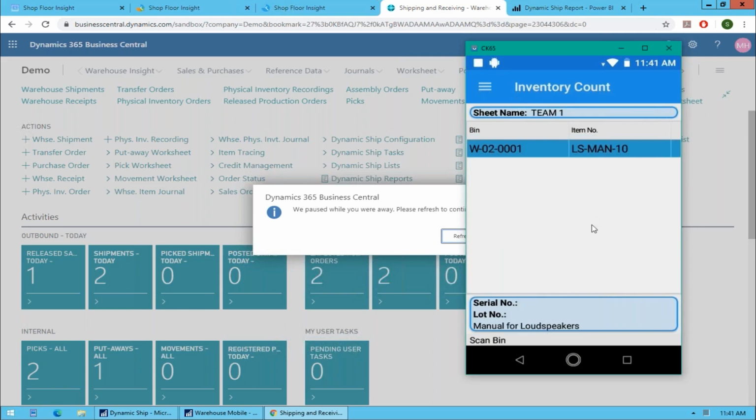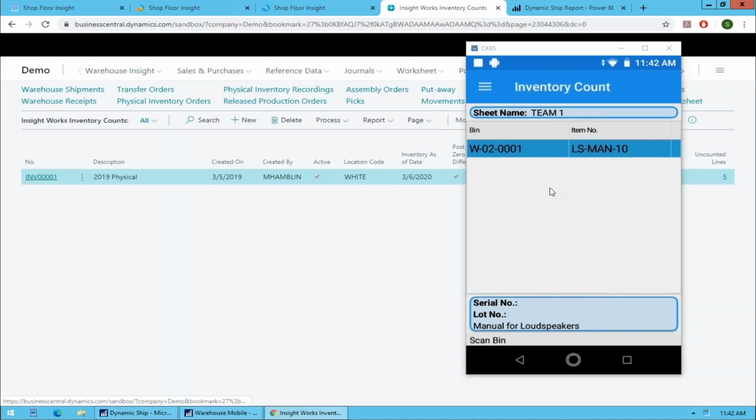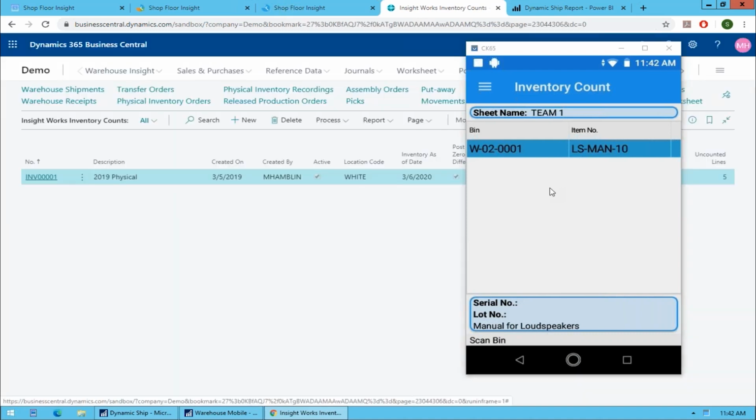And once I go through and scan everything, and again, we can change the column widths and all that, so I don't have to scroll over to see the quantities and those sorts of things, I scan the bin, scan the item, enter the quantity. I do that for all the stuff in there. Then I go within Business Central and do the reconciliation, and I can generate what we call automated recount sheets. So I can say, hey, anything that's out by more than 5% or whatever, automatically add that to a recount sheet for me.